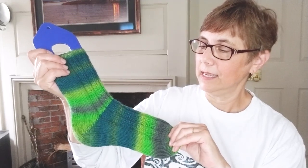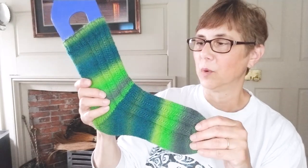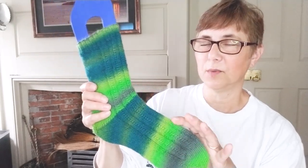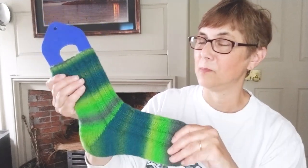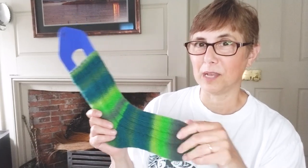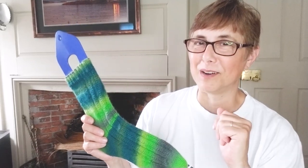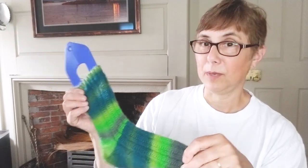And I just really had fun. This is not self-striping, so you don't know where the stripes are going to happen, but it's one of those things where you just enjoy the color change, because you can see it coming. So you keep going. And this pattern is extremely, extremely mindless. Once you understand what you're doing, you can just keep on going. You really don't need to look at the pattern at all. So yeah, I'm really happy with these.